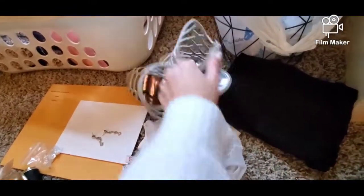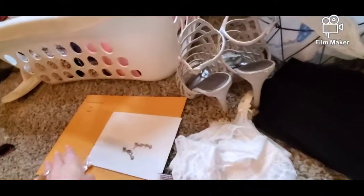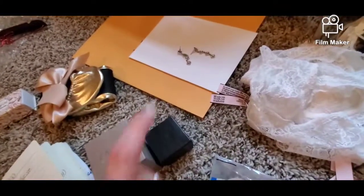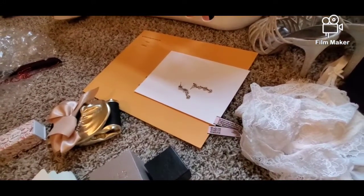Right here I have my wedding shoes. They're sparkly prettiness, and I don't know if you can see that, but it says "me too" on the bottom of it, and then I have decals for Brandon to put on the bottom of his shoes that say "I do." All right, and then right here we have my marriage license. That is like the most important thing ever, because I cannot forget that or we're not legally married.